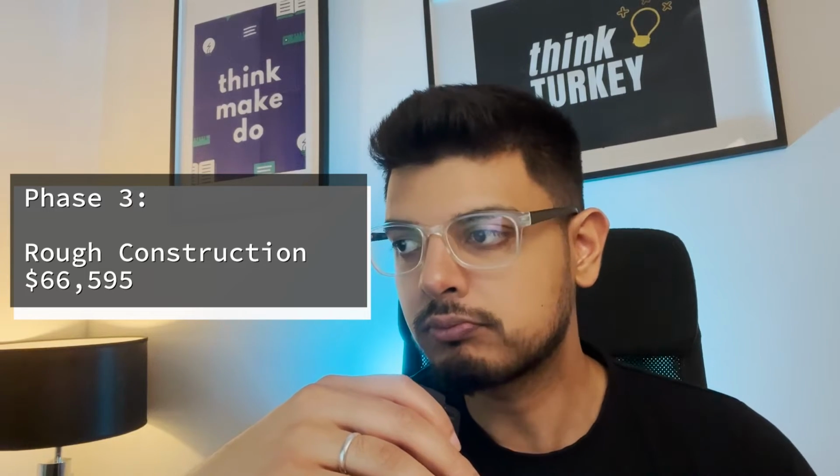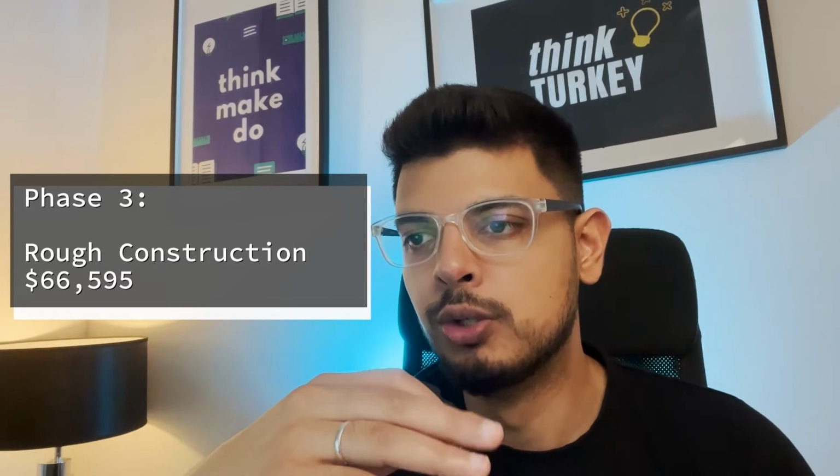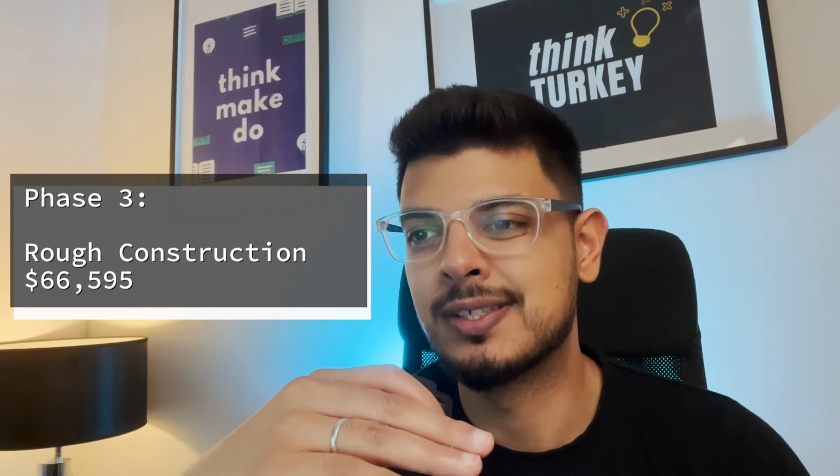$66,595, right? We're going to be using reinforced concrete, which is C30 level, and also, for some parts of the project, there will be C18 level of concrete used. And of course, rebar and all the costs for that, and the molds that will need to be done. So all that will be encompassing the rough construction work, which will be a total of $66,594. Now, let's move on to phase 4.